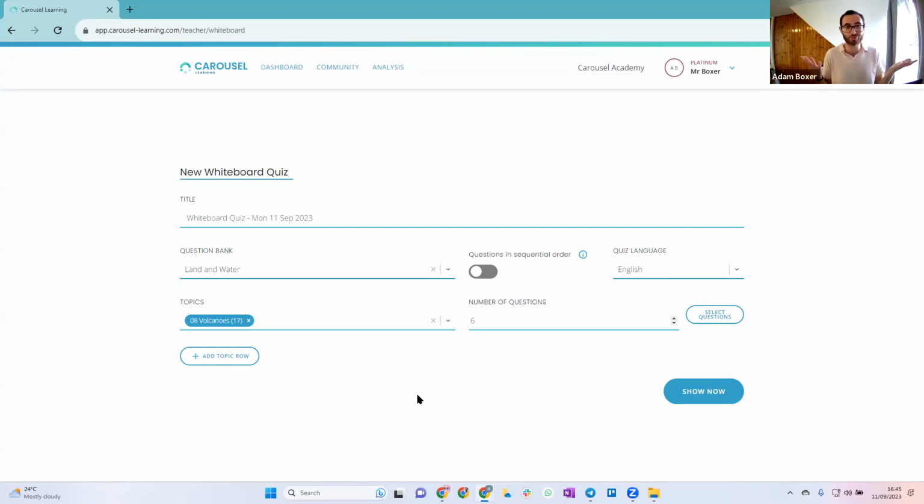Now, obviously, as teachers, this is what we want to do. The problem is no one can keep track of all of that information. You've got hundreds of questions, you've got hundreds of students, dozens of classes. No one can keep track of that information. Fortunately for you, the computer can. And as long as my students have been doing those homework quizzes, in the background, Carousel has been collecting information and data about what they've been doing.